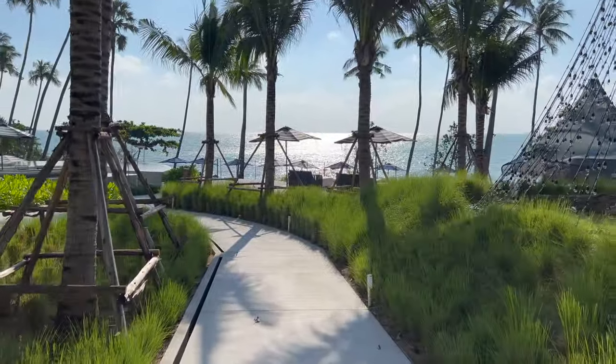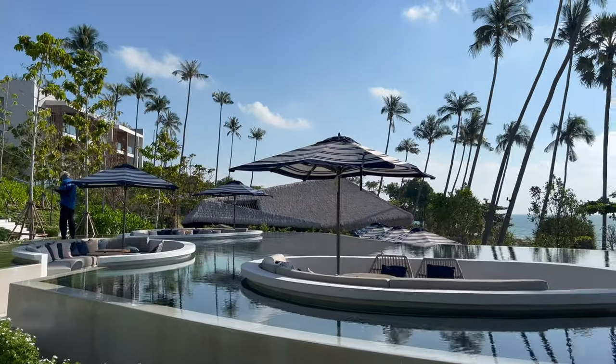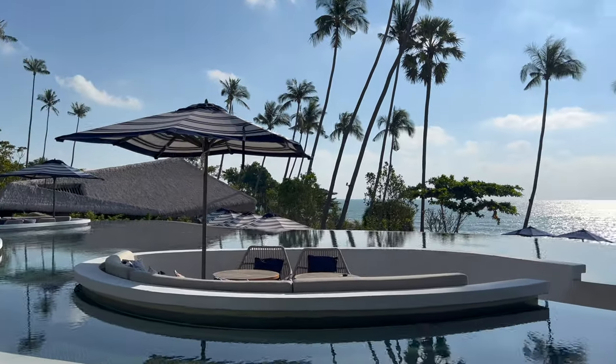Here's that middle tier reflecting pool that I spoke about earlier. To be honest, I didn't even notice that it wasn't a swimming pool until I was editing this video and couldn't find the stairs.